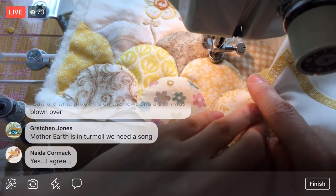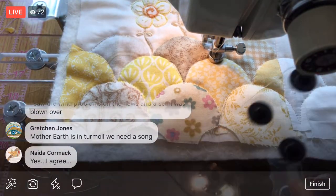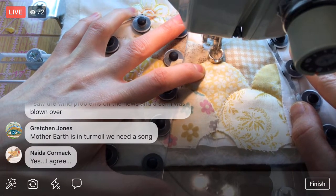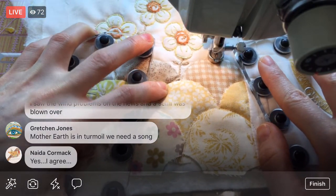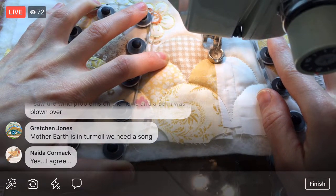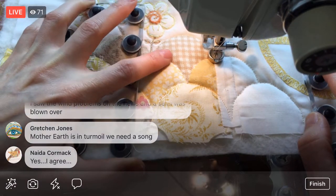I think I'm just going to trace, well, I'll show you when I get there. I do want to fill the bowls, or at least the top bowl, with something. I don't know what yet, but there's some other stuff I can stitch first before we make that decision. Someone mentioned noodles here yesterday in the comments. I read the comments afterwards since I couldn't read them during. And noodles was a good comment.